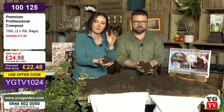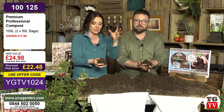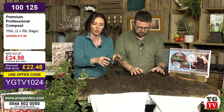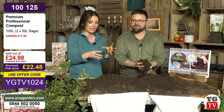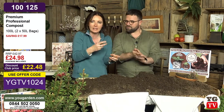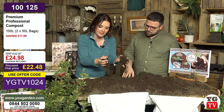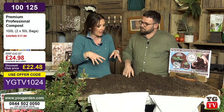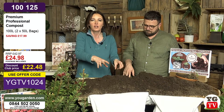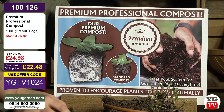It contains some of the most incredible ingredients. So even if you're planting stuff out into borders, it's fantastic to mix some of this into the planting hole. Not only because it contains great feed for your plants, it's got peat in here, it's got slow release fertilizer, but also because of this fantastic texture. So it really does help the roots of that plant to get down into the ground and then reach for the food, for the water, for everything that it needs to grow big and strong and healthy.